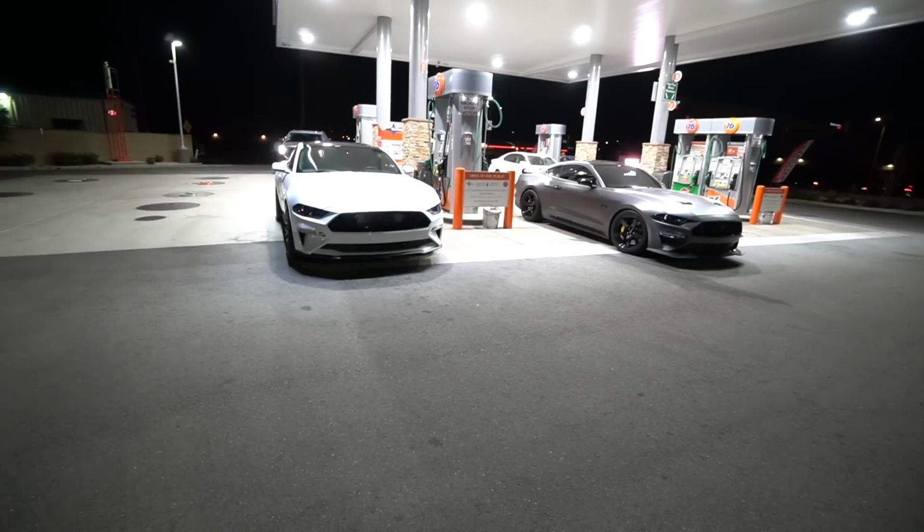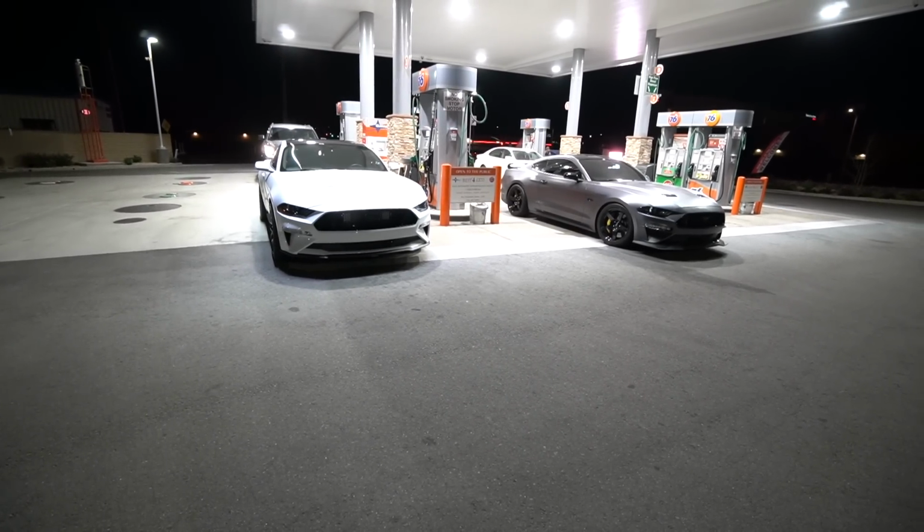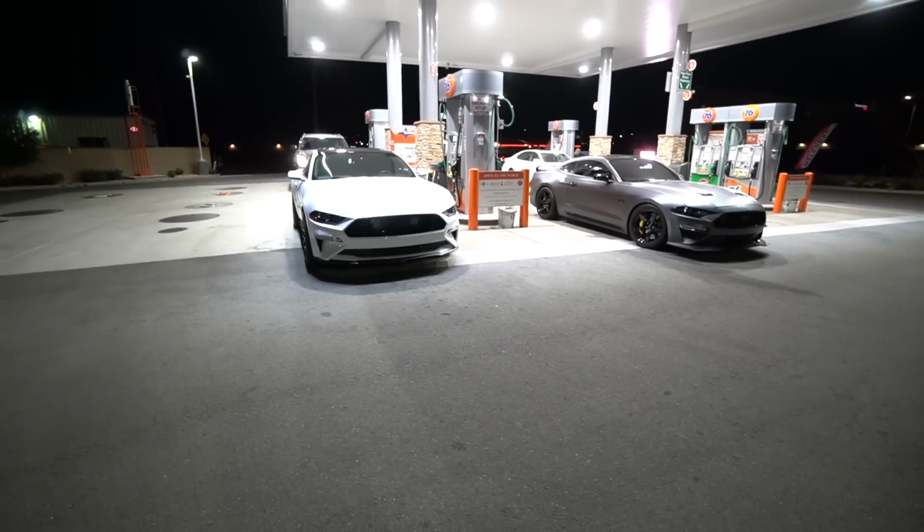About how much power is it putting down, would you say? So it put down around 740. You know, it's got some kick.